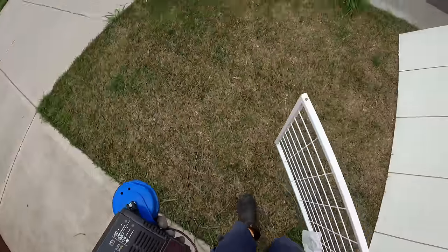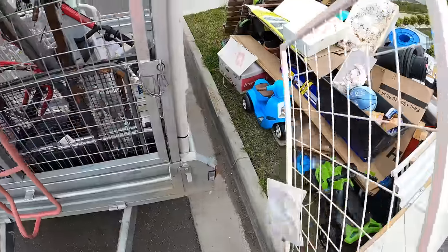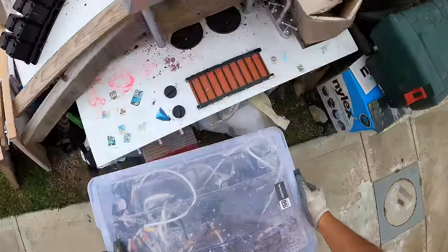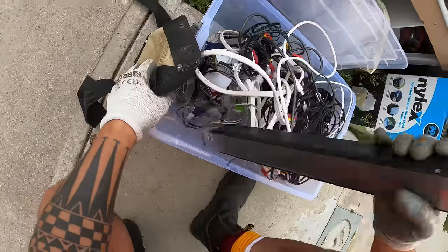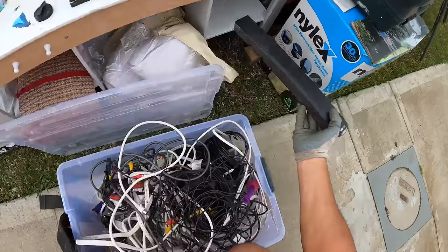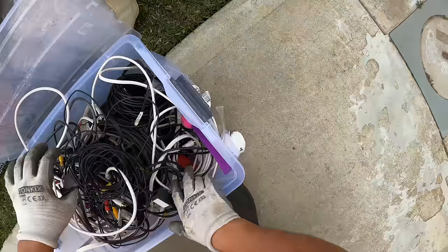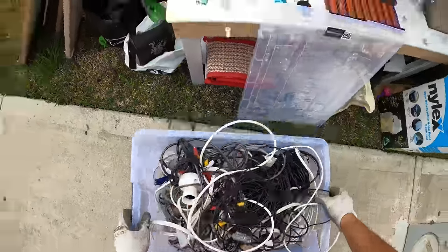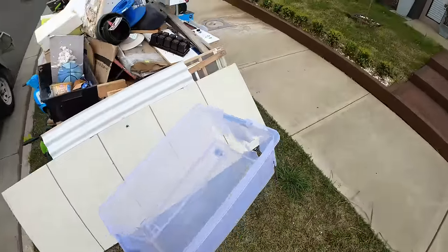Like ours, eh? Let's put this away. Let's check it out. Yes. Yeah. Looks good. Looks good. Not so much. Okay. Yeah, not keen on this. Keep this container.